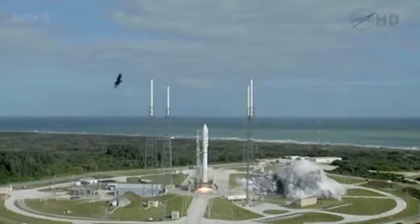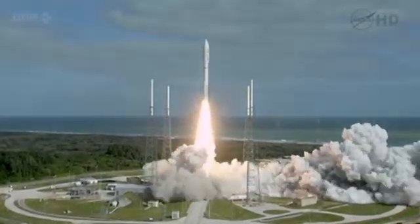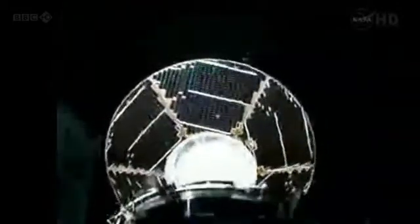But we shouldn't forget there's good news for Mars this month as well, which is that the American Curiosity rover is successfully on its way. Liftoff of the Atlas V with Curiosity. We're going to find out a huge amount about Mars's past and about whether there are the conditions for life there. So I'm really excited about Curiosity. So far, all goes well. We have spacecraft separation.